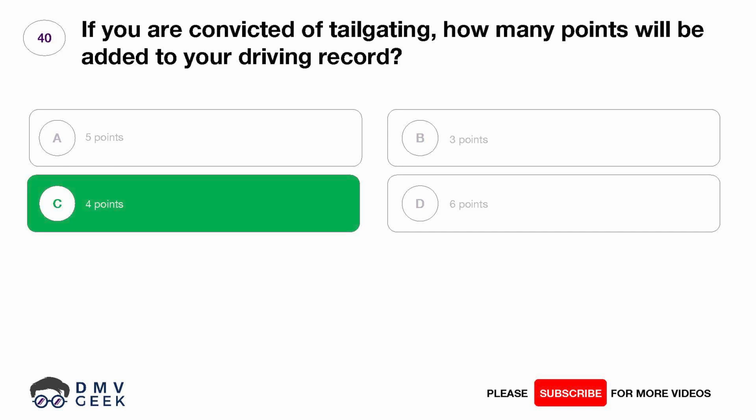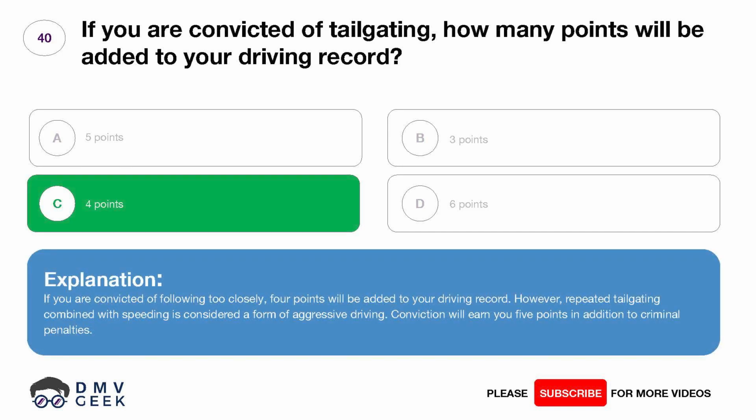The answer is C. If you are convicted of following too closely, 4 points will be added to your driving record. However, repeated tailgating combined with speeding is considered a form of aggressive driving. Conviction will earn you 5 points in addition to criminal penalties.